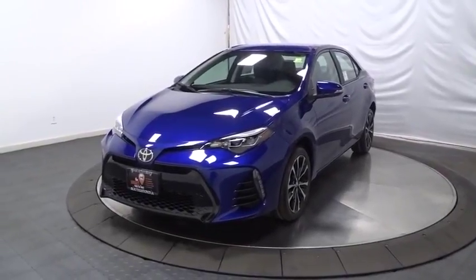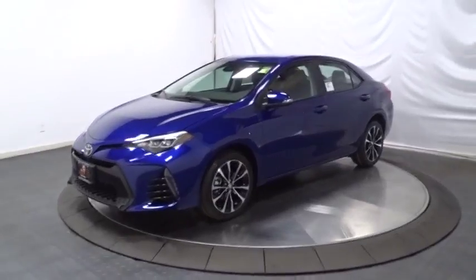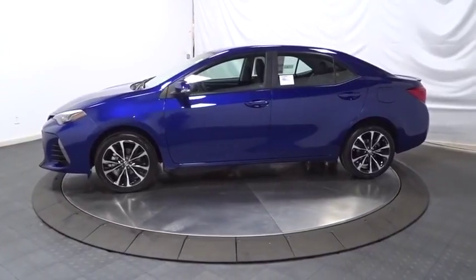2017 Toyota Corolla. The Corolla is still a great option for those who want dependability, comfort, and value. This vehicle has less than 100 miles. Here are some of this vehicle's great options.